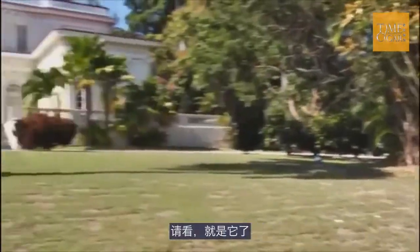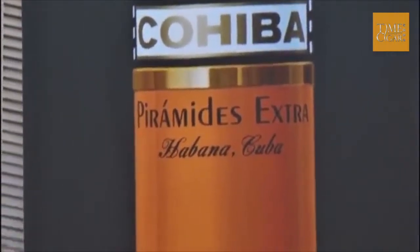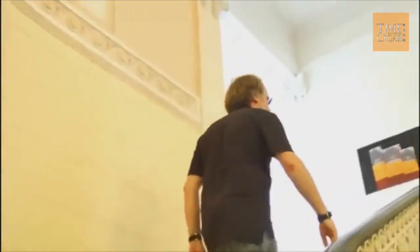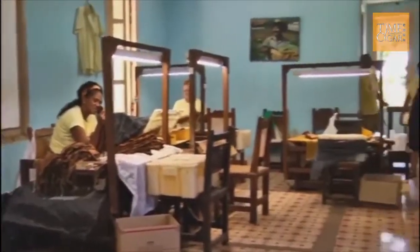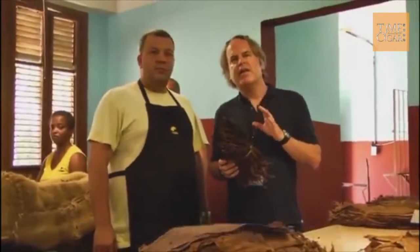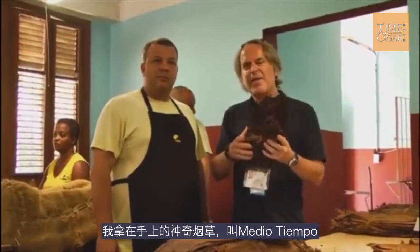Here it is. I'm here in the blending room of the El Laguito factory where they make Cohiba. I'm holding this amazing tobacco called Medio Tiempo, which goes into all the three Behike sizes.